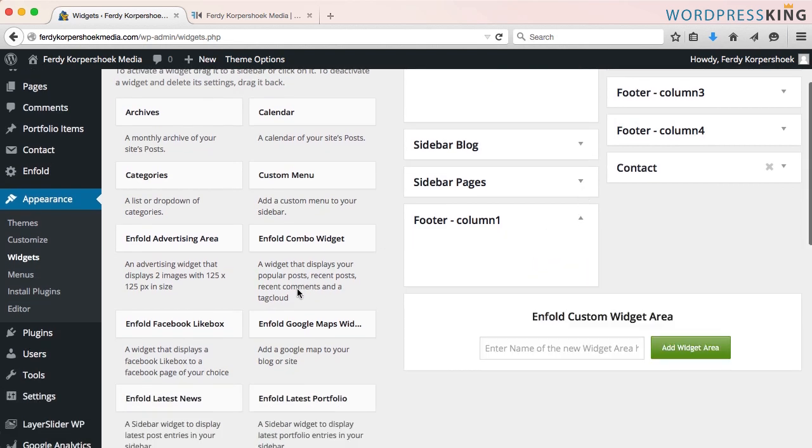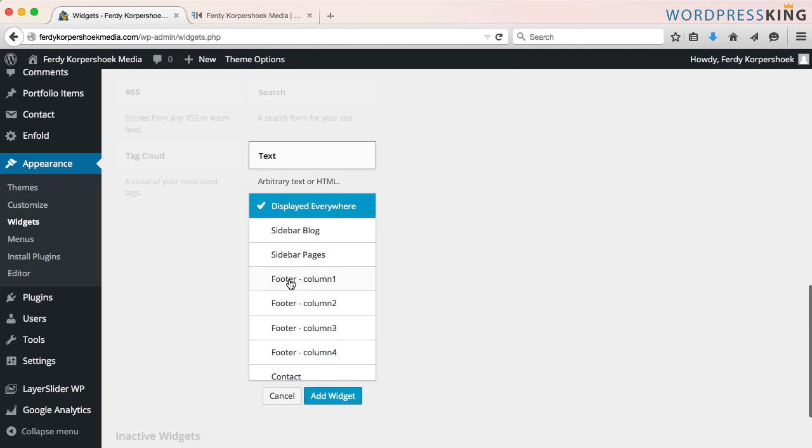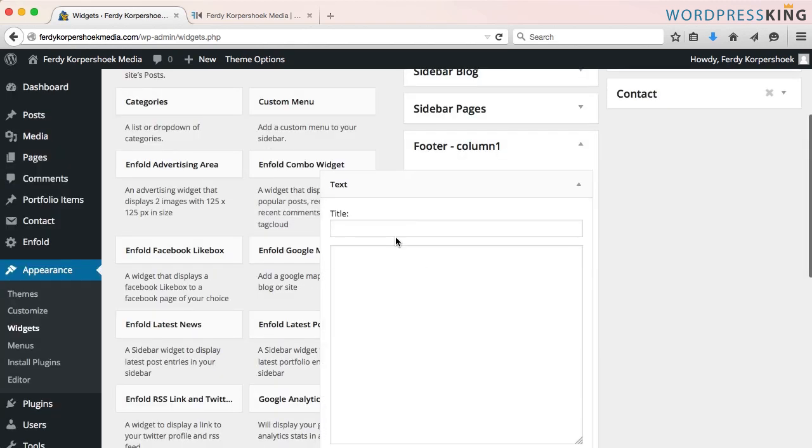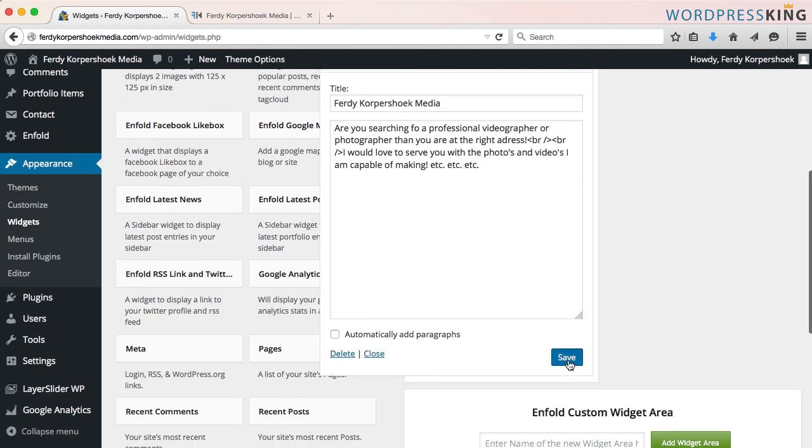Okay, the first one, I want to add some text, so I scroll down, go to text, click on it, and assign it to footer column 1. Add widget. Okay. Ferdy Korpershoek media will be the widget. And again, this is HTML text, so you can bring in alineas or breaks for a new row, but I don't want to do that right now. I want to type a little text. Here I can make a break, one more break. Of course, this is just a dummy text, and you can type here whatever you want. I'm going to scroll down and save it.